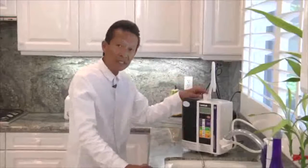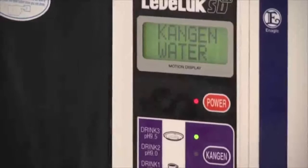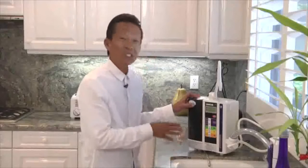Now, a couple of other things about the unit. It's designed to last 25 years or longer. There are no moving parts. That's the reason the unit lasts so long. Also, it's self-cleaning, which means there's no maintenance. Here, take a look at this.